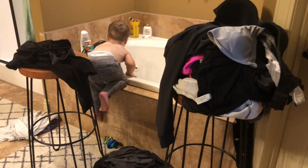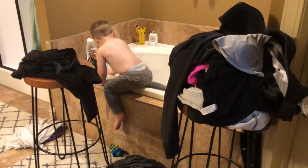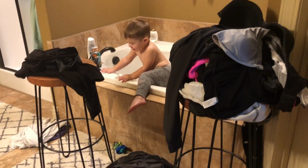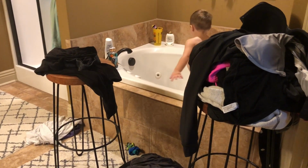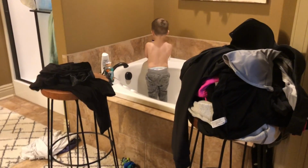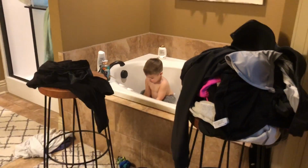So that's great. See, he's a climber. He never stops climbing, ever. Never, ever. Also, if you've noticed, he hardly ever wears a shirt at home because he just destroys them and makes more laundry because he'll go through 25 shirts a day. So we just go without one until we need to leave. Okay, let's get this room going.